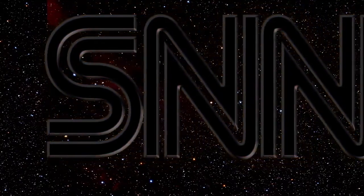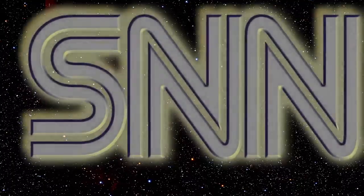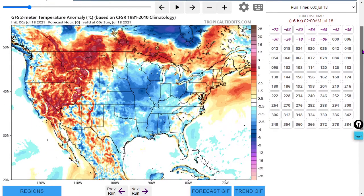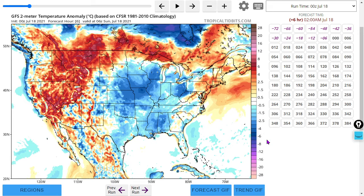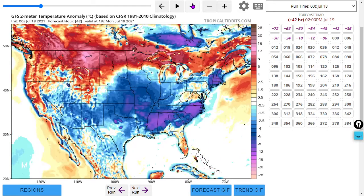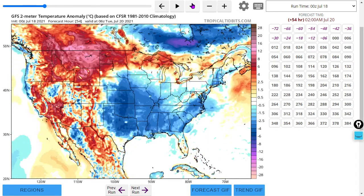And just bear with me a quick moment here. We'll get right back to that. So there's the temperature anomaly at 2 meters, by the way. And we can see cold temperatures across most of the east and hot temperatures in the northwest. So we'll just advance this slowly here so you can see the way this pans out. This is the GFS forecast.